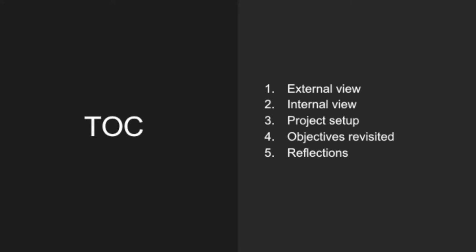So in this talk, I'm first going to show kind of what the service looks like from the outside. Then we're going to take a look under the hood, and then at the project setup, like where is this hosted, and CI/CD stuff. Then we're going to take another look at the objectives that I previously covered, like how did we meet them, and finally there's some time for quiet reflection on how the project went.